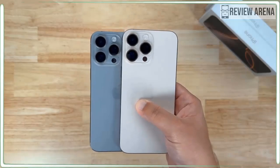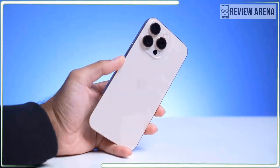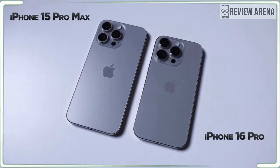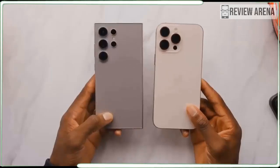Apple has added a new button to the iPhone 16 Pro, but it's not technically a button. The camera control is a recessed capacitive switch that provides haptic feedback. Press once to launch right into the camera and press again to snap a photo. It's simple and works well in landscape and portrait mode.